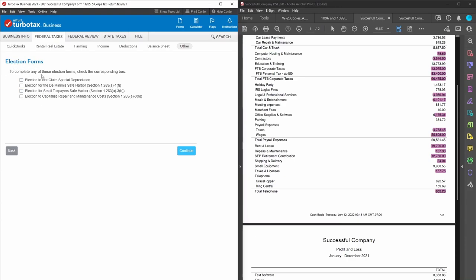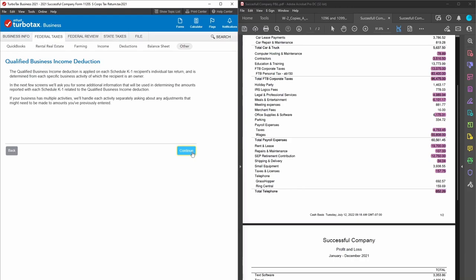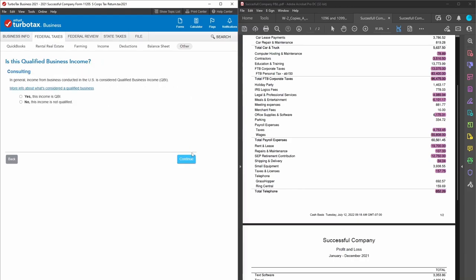Election forms. To complete any of this, check the corresponding box. Election not claiming is special. No election for them. Why are they making this complicated? We're not doing any of this. Continue. No, we don't want anything for business and the QBI. Oh yes, this is the QBI. The income of business conducted usually considered QBI. Unfortunately for this business, it doesn't.